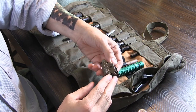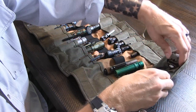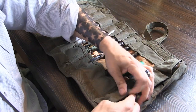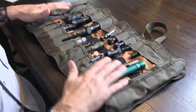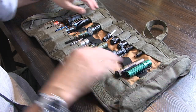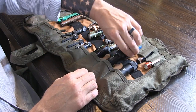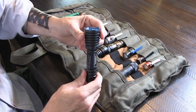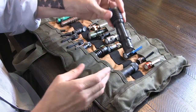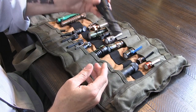It holds the PL Mini Valkyrie 2, which gives you an idea of the pouch size. And on the other side, laid out flat, this bag is 26 inches from end to end. To give you a size comparison, this is the Warrior X, not the Warrior X Pro, the very first Warrior X I got. That's the size of the Warrior X, which is about 4 inches long.